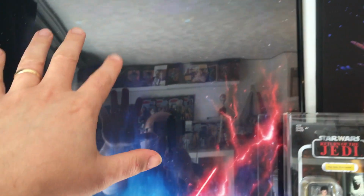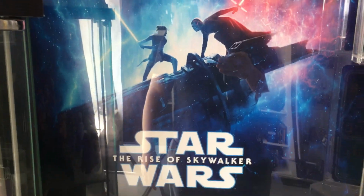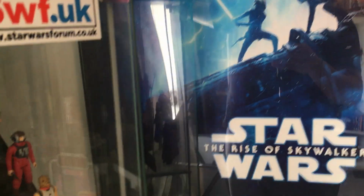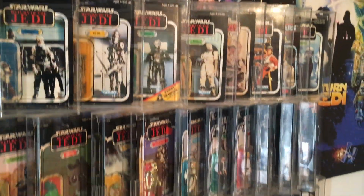So I've got some posters on the wall. And this one's got the latest, the Rise of Skywalker poster. And what I do is I've just got like 4 or 5 posters in there and I'll keep putting a new poster on top. Just pull the curtain over a bit now, so it's getting a bit. That's better. There we go. Less reflection.